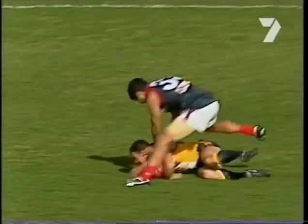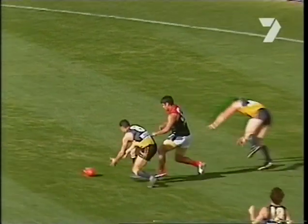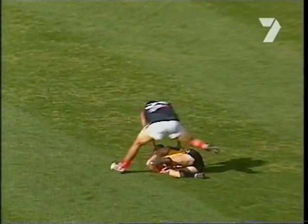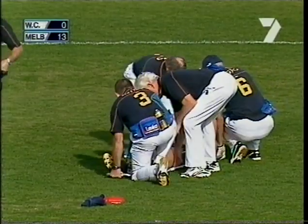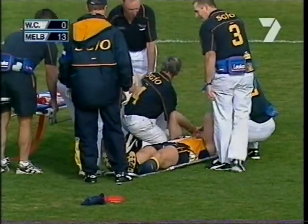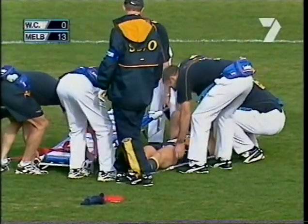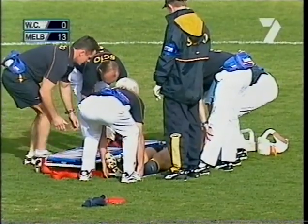Oh. You know, it doesn't look much, but something like that can be far more damaging. And there it is. It's actually caved in on the medial side there. Oh, and the fact that he's coming off on a stretcher is not a good sign, but we won't think the worst just yet. It is incredible though, Manny, isn't it?